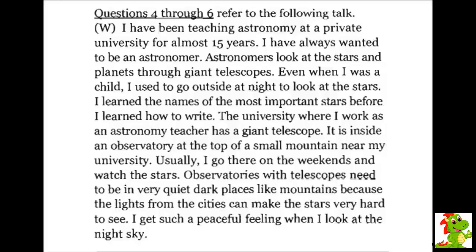The university where I work as an astronomy teacher has a giant telescope. It is inside an observatory at the top of a small mountain near my university. Usually I go there on the weekends and watch the stars. Observatories with telescopes need to be in very quiet, dark places, like mountains, because the lights from the cities can make the stars very hard to see. I get such a peaceful feeling when I look at the night sky.